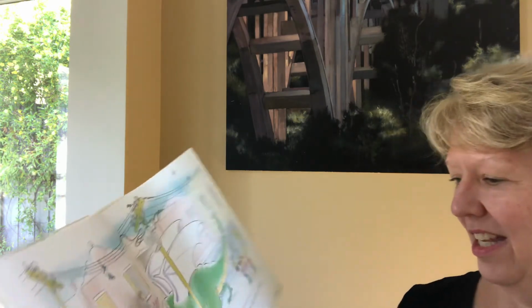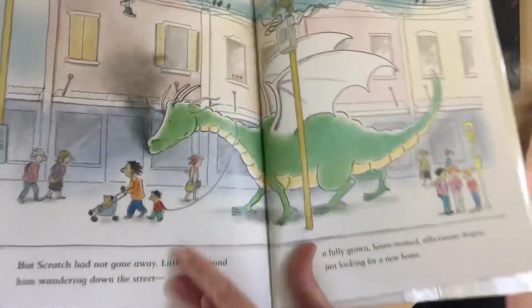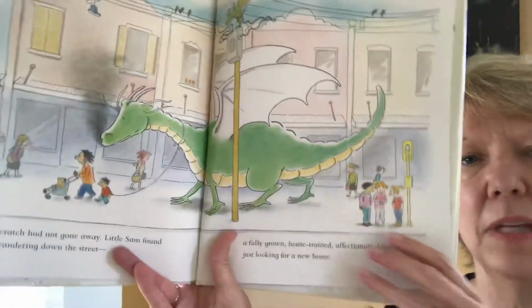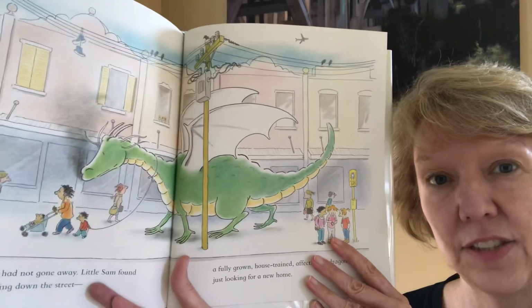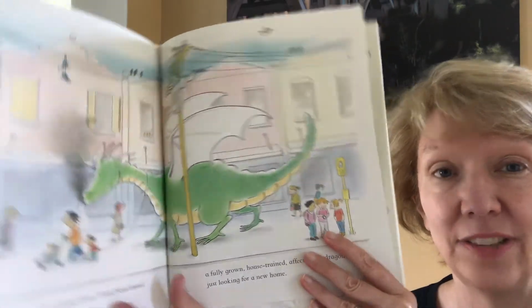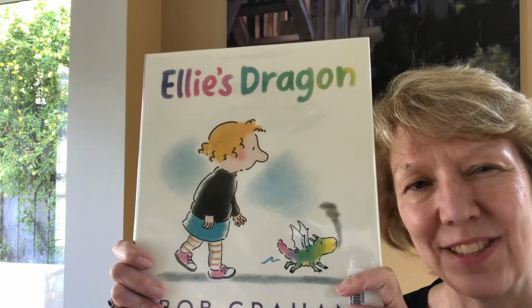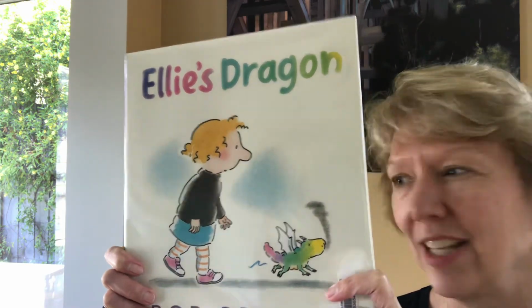Let's look back at Sam for a minute. Sam's pretty small, isn't he? So do you think sometimes you can see imaginary things or other things when you're little that you can't see when you're grown up? What do you think this story's about? We could all have an idea.